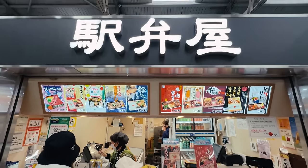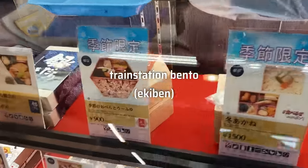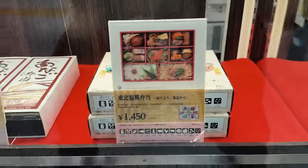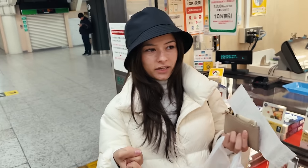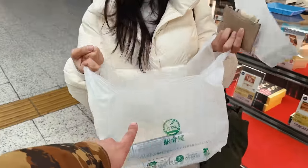We are starting the day off. We're getting Ecky Band. You have to get it. Yeah, you have to. Every time you're at a Shinkansen center, we get the Ecky Band. They just sold out of the one I got. Last one. Leah got that, and the if train. We're going on the Shinkansen, which is the bullet train. This is a must. You have to get bento. Yes. It's all part of the experience.